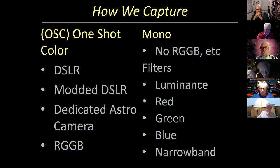Greg had a question. Okay. So does that mean that half of the sensor is green, 25% is red, and 25% is blue? Yeah, that's the so-called Bayer array, B-A-Y-E-R, the same spelling as Bayer aspirin, named for Bayer, of course, because he was a German.